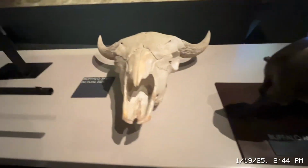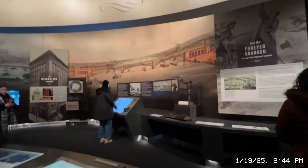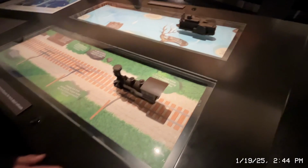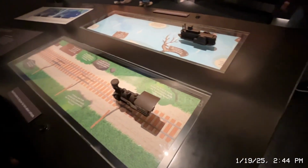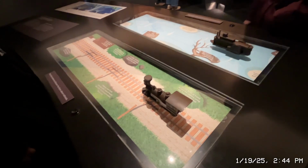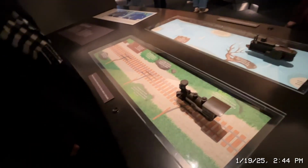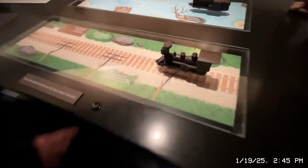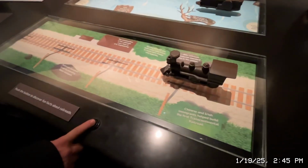That is huge. Of course, now we're moving on to the new frontiers. And my favorite, the railroad. Hey, Neil. The railroad is very down to my people. Where? The Indian. Oh, yeah, I talked about that. Oh, that's cool. There we go.